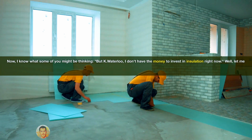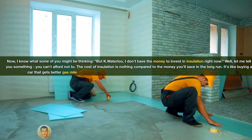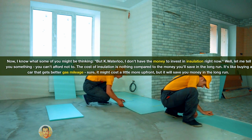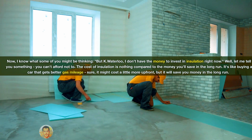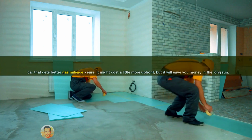But K.Waterloo, I don't have the money to invest in insulation right now. Well, let me tell you something. You can't afford not to. The cost of insulation is nothing compared to the money you'll save in the long run. It's like buying a car that gets better gas mileage. Sure, it might cost a little more upfront, but it will save you money in the long run.